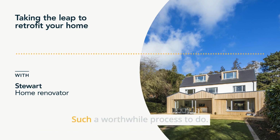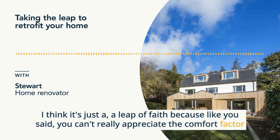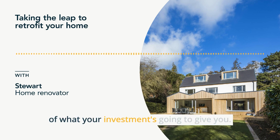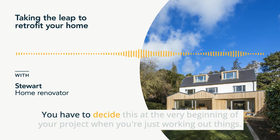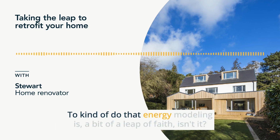Yeah, such a worthwhile process to do. I think it's just a leap of faith because, like you said, you can't really appreciate the comfort factor of what your investment's going to give you. You have to decide this at the very beginning of your project when you're just working out things. To do that energy modelling is a bit of a leap of faith, isn't it?